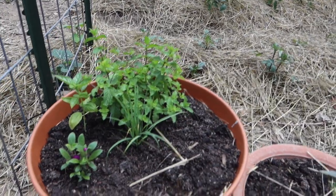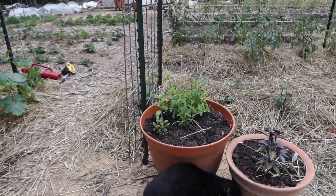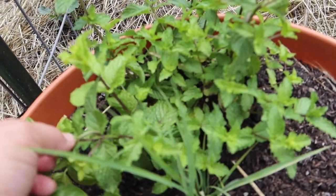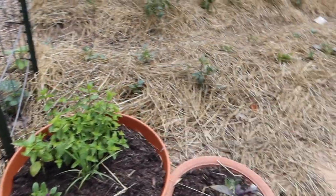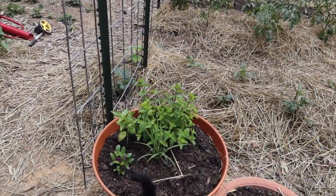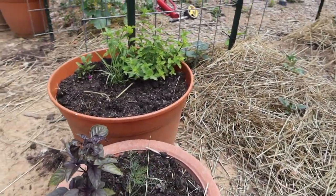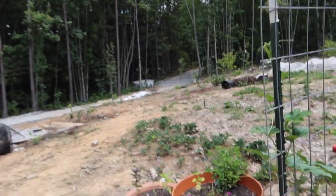I've never had luck growing mint in a container before, but this is a pretty large size. If you don't know this, if I were to plant mint in one of these raised beds, it would just take over. So it's good to plant it in a pot. Oh, I think that's a bad guy. Is that a ladybug? That purple basil has really started growing. And the dill, and this cat is hard up for me to pay attention to him.